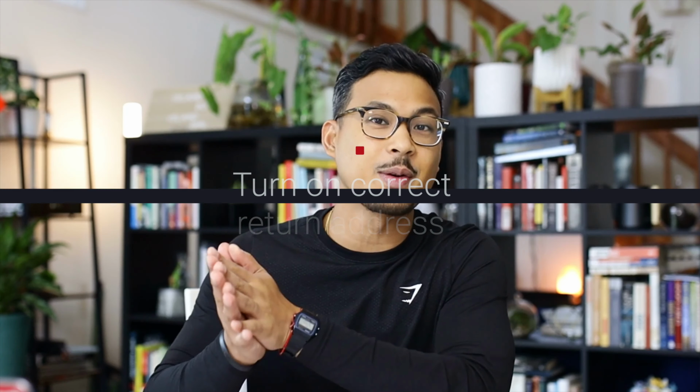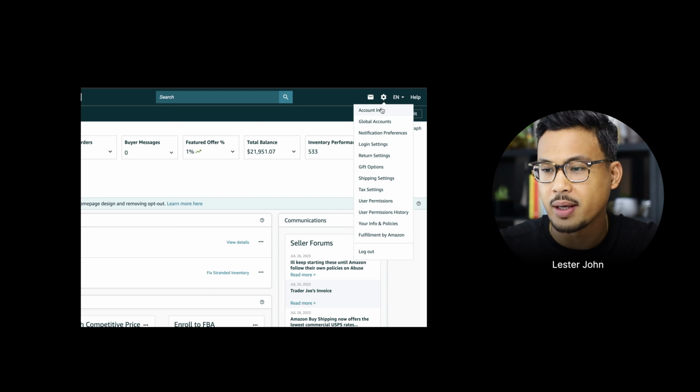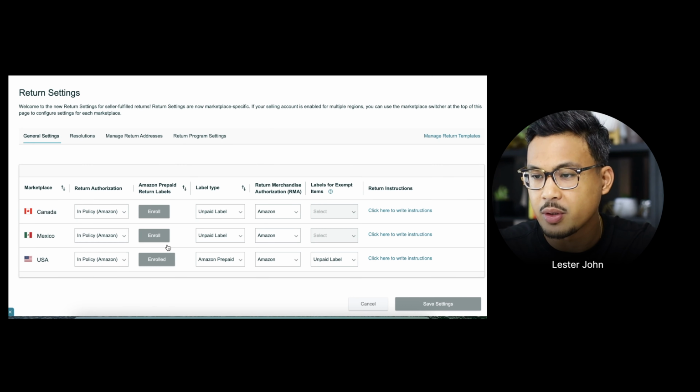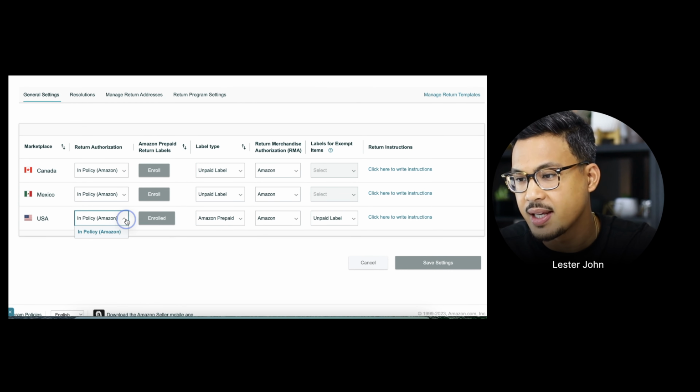This is another thing in your Seller Central account that you need to turn on. So we're going to go back to our seller dashboard and hit the little gear here and account info. Once you're at account info, you're going to want to hit return address. I am here selling in the USA, and I am enrolled in terms of that, and the Amazon prepaid label, and you're just going to hit save settings.